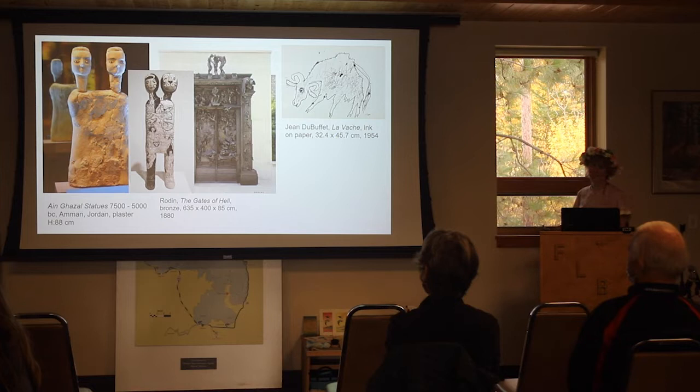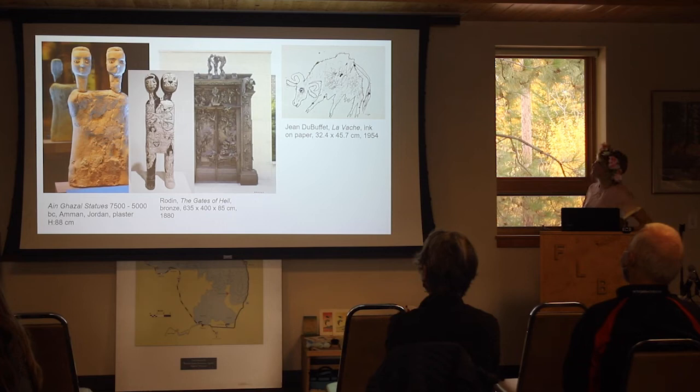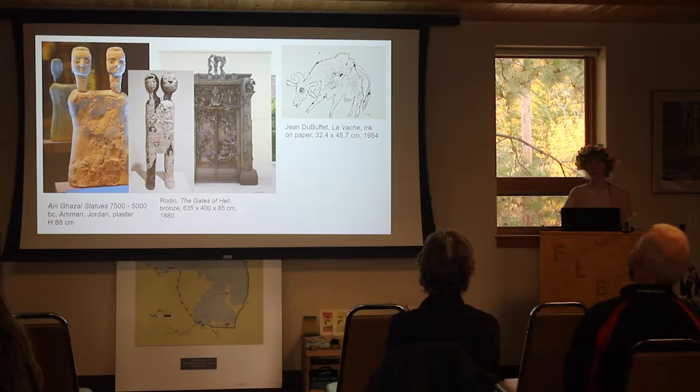And these are some works I really enjoy, in particular The Gates of Hell. I really like the writhing figures, and they talk about life and death and the finitude of the human condition in a way that isn't depressing. And then I love this cow by Jean Dubuffet, La Vache, a Cyclops cow. I saw it at the Peggy Guggenheim in Venice, and I just came around the corner and started laughing hysterically because this cow was there around all this fancy art, and it was one of the best moments in art for me.